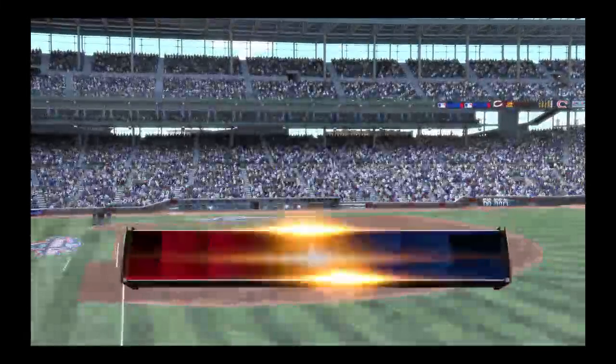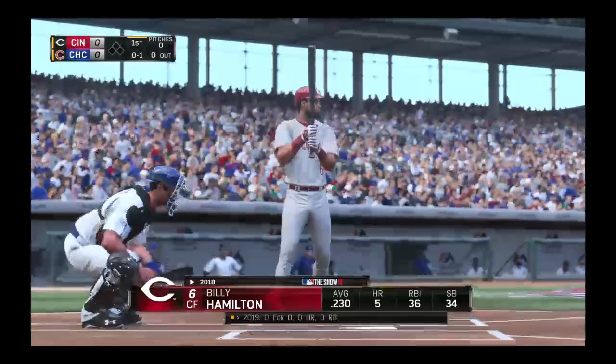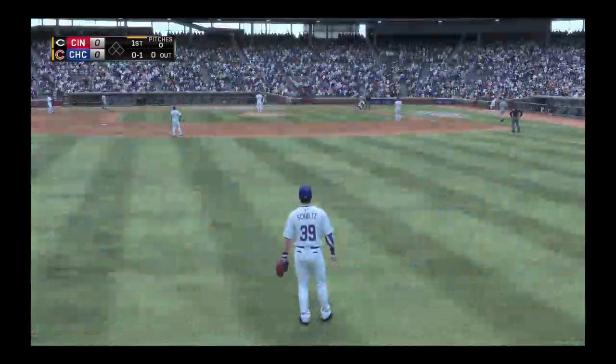Back now as we draw ever closer to first pitch. Let's listen into public address announcement. Stepping in, Billy Hamilton, as he'll get his first opportunity in this one.